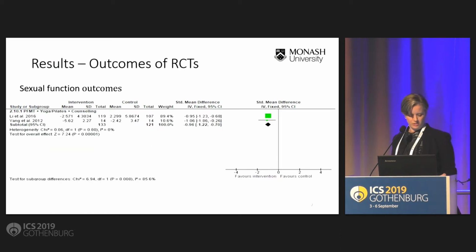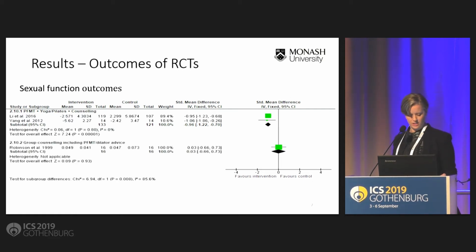For sexual function, positive results are on the left side of the graph. So the individual study results and the pooled results here all show positive effect on sexual function after pelvic floor muscle training and core exercises or yoga. One study investigated sexual function after group sessions that included pelvic floor and dilator training advice, and you can see that the results are in the middle, showing no effect of that specific intervention.